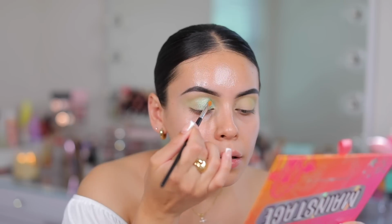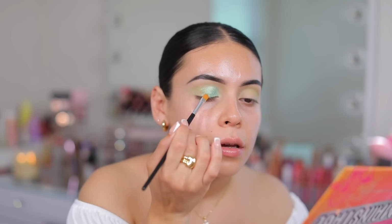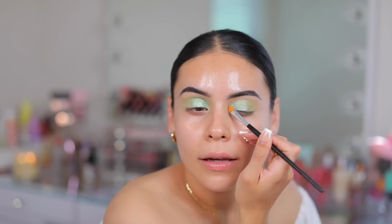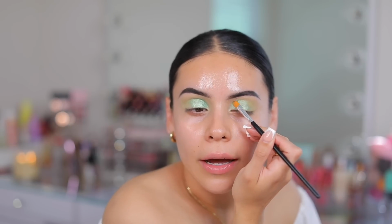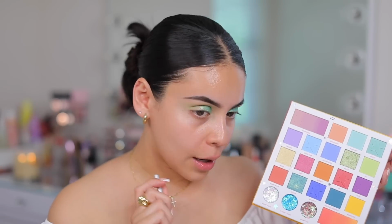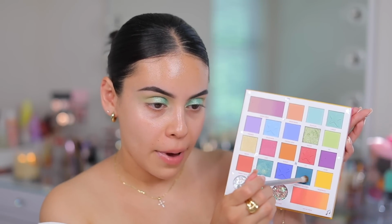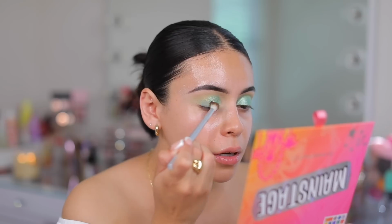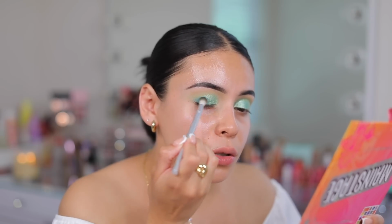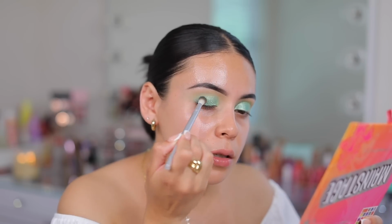Pretty. These shimmers are stunning. Spraying your brush definitely helps, but I love the way they go on. Now let's amp this up a little bit with this darker matte teal. And I'm just gonna apply that on the outer lid, kind of blending it into that shimmer a bit.